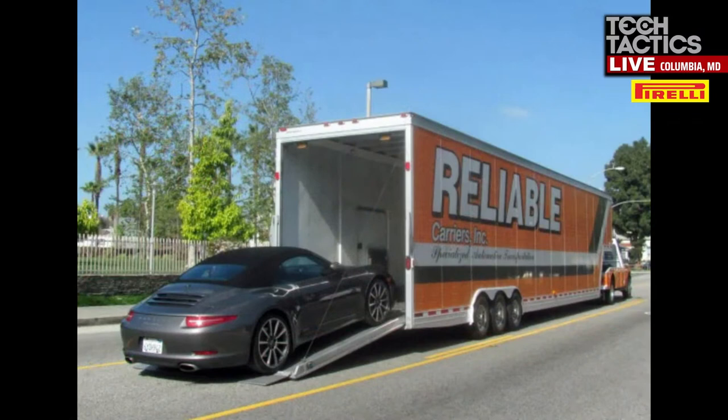Because even though specialized transport might be 1.5 or 2 times as expensive as a more common carrier, what's the cost of damage on our cars? Even the simplest thing, the savings you, quote, had is going to evaporate. And so, yeah, if you're that worried about it, go specialty.